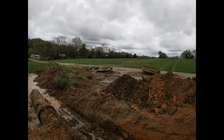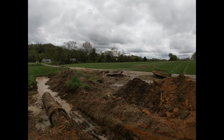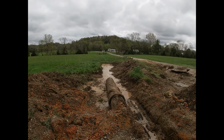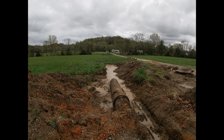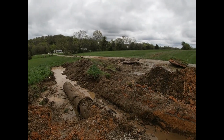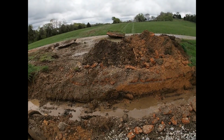Not to mention just your gravel driveway when you need to try to get up to your house and it keeps washing away, and gravel's expensive too. So anything that can help to fix it. So that's what we're doing here. I know that there's some more drainage stuff up closer to the house, so we'll definitely show that. But it looks like David's gone to get the culvert because it's time to put it in.